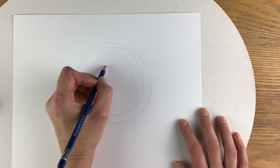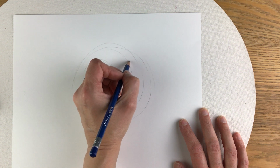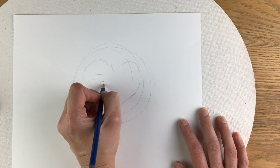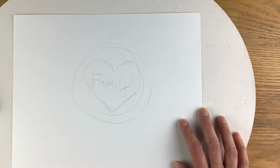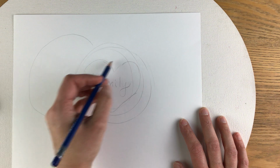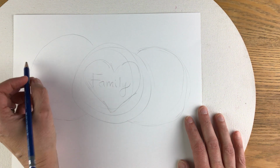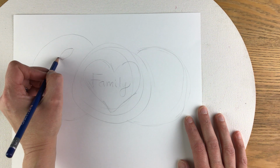So in the middle, I'm going to put my family. So I'm going to put a big heart. And I'm just going to write in the word family, because that's something that makes me feel good. And then I'm going to do 2 bubbles on the side, because I'm going to do 3 things on my positivity poster for this sample. I wanted to make it a little bigger so you could see. And in this one, I'm going to have my make art. So I'm going to have a paintbrush.